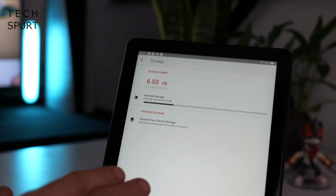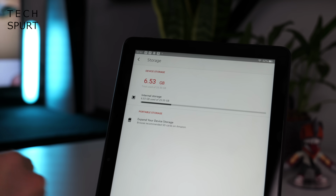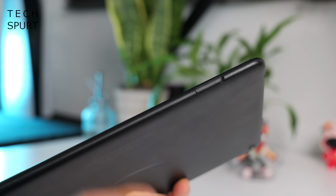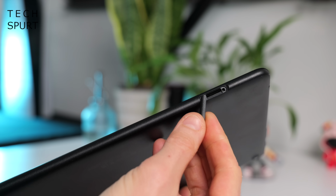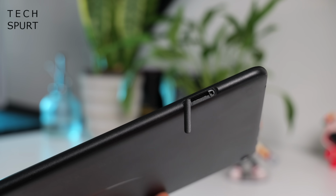Unfortunately, Amazon has been quite tight with the storage. This is the base model with only 32 gigs of the stuff, and as you can see, only 25 gigs are actually usable. You can upgrade to 64 gigs, but of course you'll have to hoy more cash at Amazon if you want to do that. Alternatively, the Fire HD 10 tablet does support micro SD memory cards up to 1 terabyte, so you can slip one of those in there if you want to carry around lots of movies, music, whatever. Just be warned that I have seen some reports from people on the internet who say they've slipped a micro SD memory card in here and it's actually caused the tablet to glitch out.